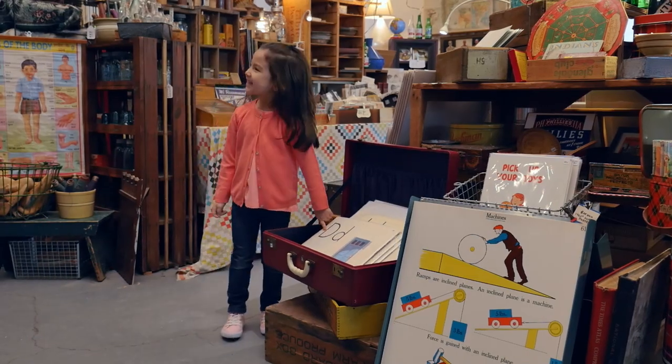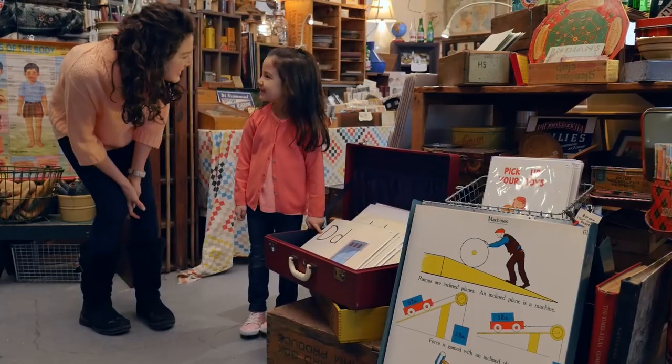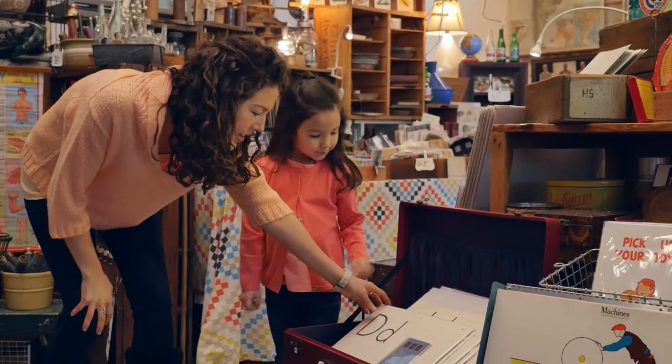D. Awesome. What sound does a D make? D. That's right. What's that? Door. All right, let's see if there are any other letters in here.